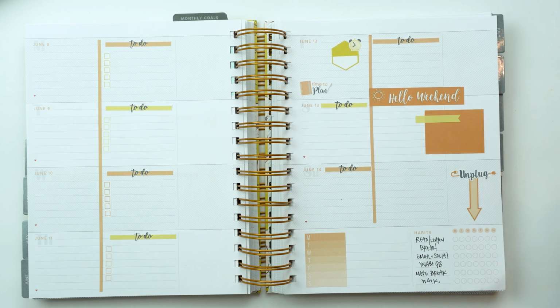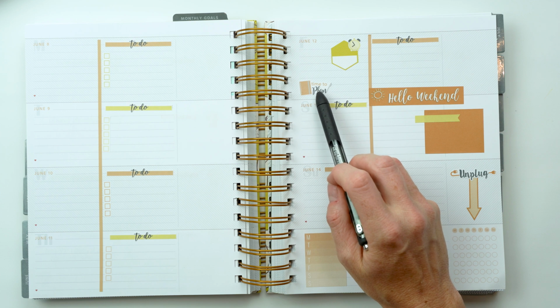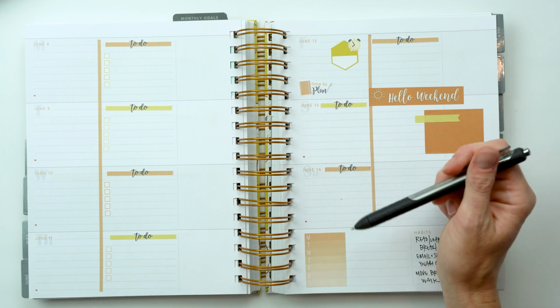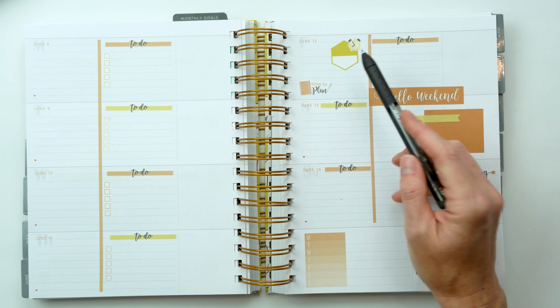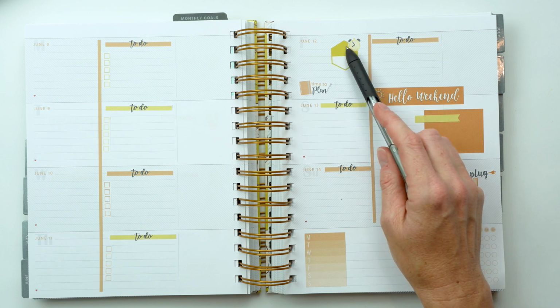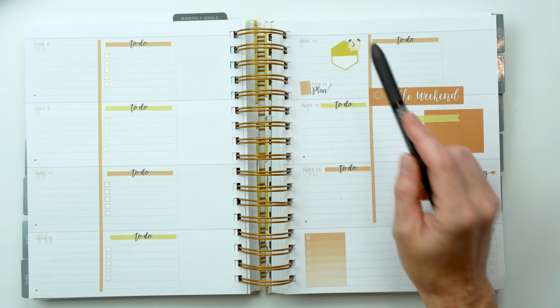I have my plan and my unplug here, and then I put our time to plan sticker down here, and I don't always plan on Fridays. Sometimes that happens earlier in the week or later in the week, so I may peel this up and remove it depending on how the week goes. And then I took our hexagon and layered it with the little alarm clock, and most likely I'll write in here new releases, 9 a.m., for when we have our new releases on Friday the 12th.